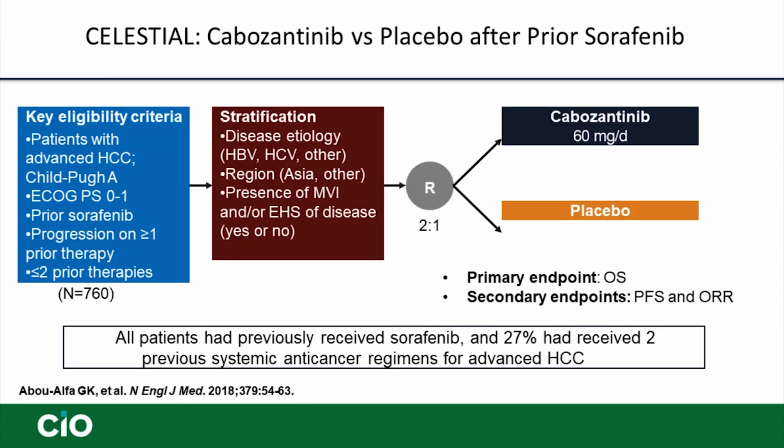Then there's another TKI called cabozantinib. Cabozantinib is a dirty TKI as well, but it blocks a little bit different pathways. It blocks VEGF, but also blocks the MET pathway, AXL pathway, so a little bit different kind of TKI. This drug was also studied in second-line setting in patients who failed sorafenib. Of note, once again, the eligibility criteria was a little bit different. In this study, they allowed up to 2 lines of therapy. Okay, and here they also allowed patients who were intolerant to sorafenib.